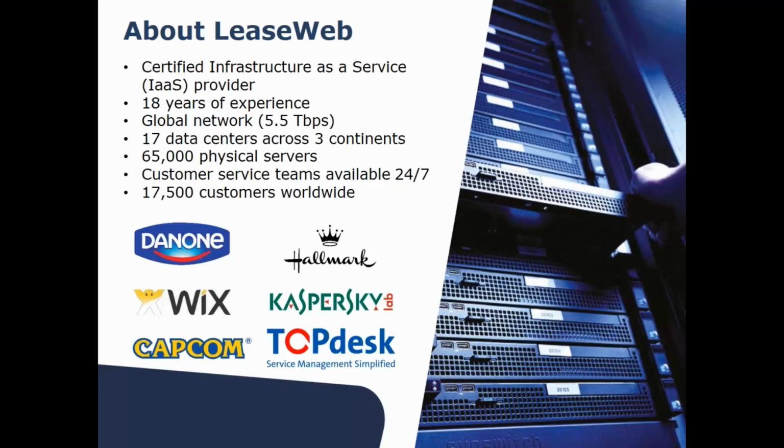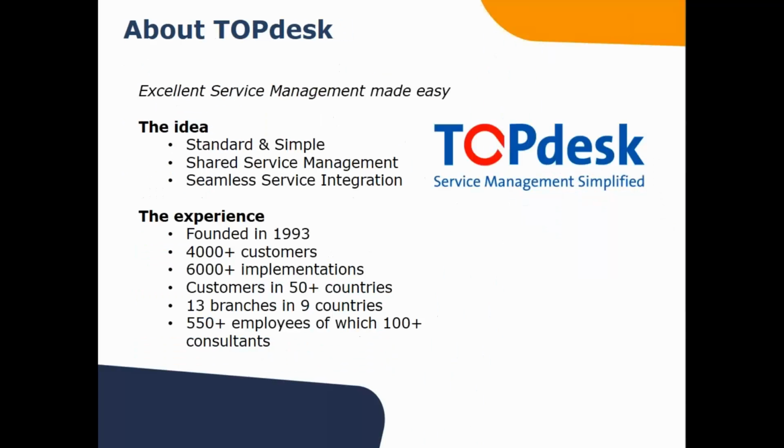And the one we're here to talk about today, of course, is TOPdesk. Joining me is Jeroen Boks from TOPdesk. Hi, Jeroen. Hi, good morning. So for those that don't know, can you share a little bit about TOPdesk?